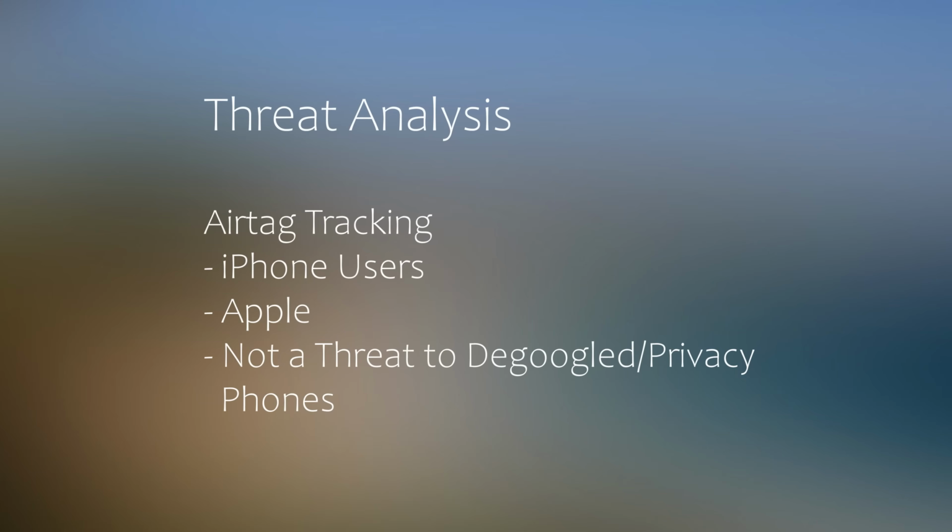This has multiple implications. First, all iPhones near a particular AirTag are also discovered, and then the locations of each iPhone are sent to Apple, thus geofencing users near the AirTag, as well as getting their exact location in relation to the AirTag. The location may come from GPS or from Wi-Fi triangulation. Then this works, strangely, when the phone is turned off. As long as the iPhone has some power left, the iPhone then becomes an AirTag and then is tracked once again by other iPhones that are powered on. Threat analysis: AirTag tracking, iPhone users, Apple, not a threat on the Google privacy phones.